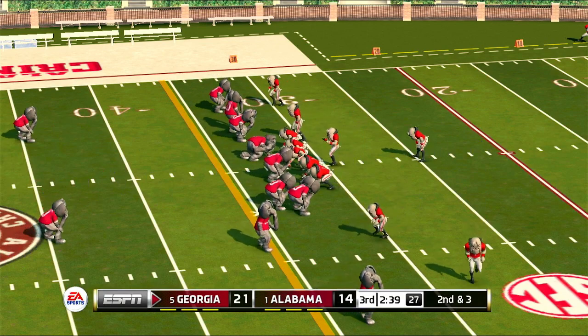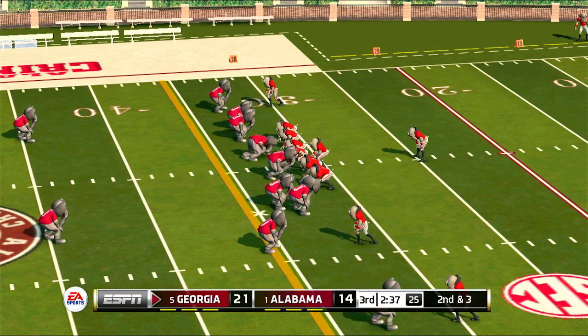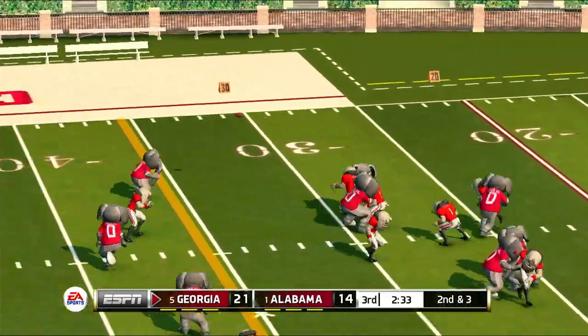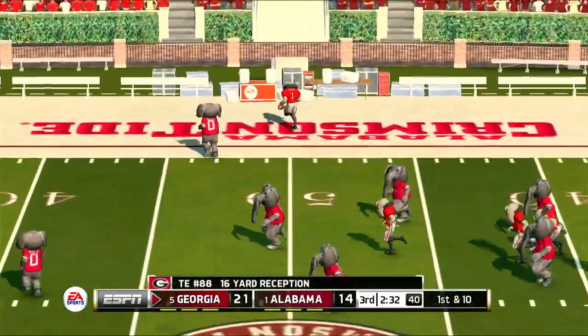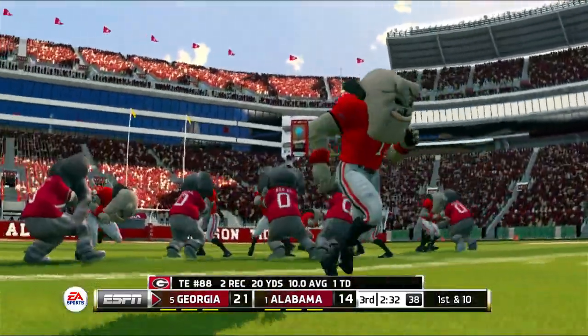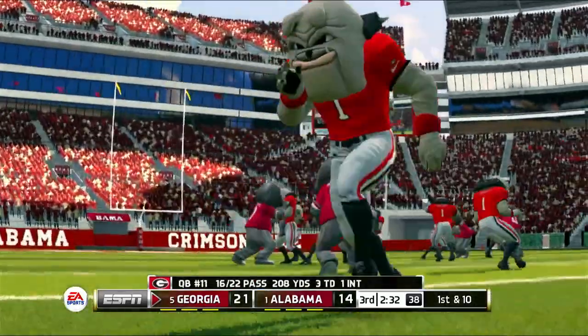Man left, man left. We're going to 88. Black, black, nice. It's caught. First down, and he's out of bounds. Game 16 on the play. First down.